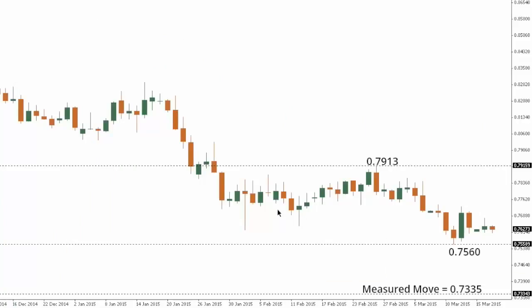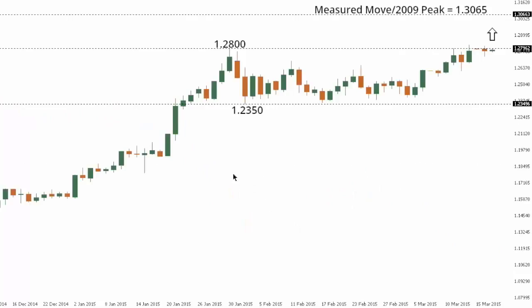Aussie dollar. So Aussie dollar remains locked within a well-defined downtrend, with the market recently putting in a lower top at 79.13 and opening the door for the next measured move downside extension towards 73.35. We have since seen a low at 75.60, but the market is expected to take out that low sooner than later in favor of that move down towards 73.35. At this point, any rallies should be very well capped ahead of 78, while only back above 79.13 would compromise the bearish outlook.